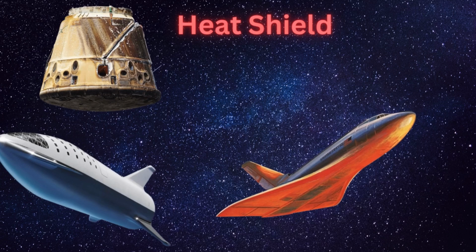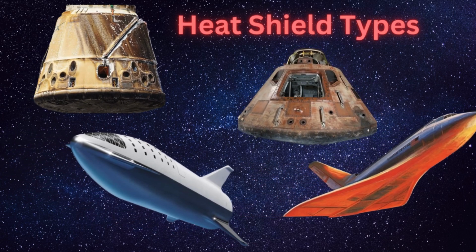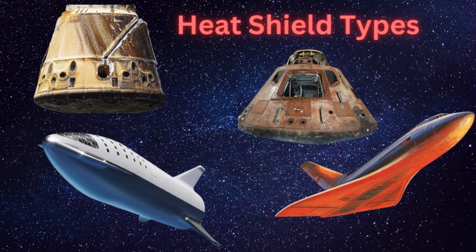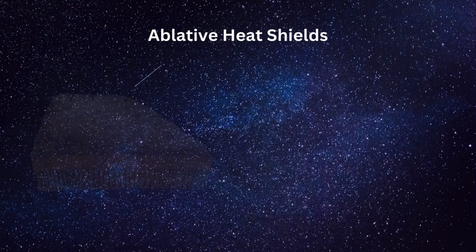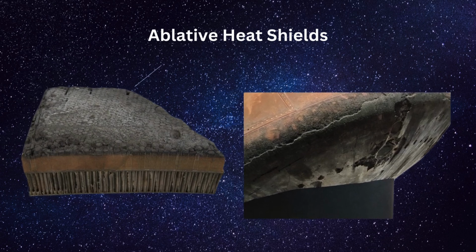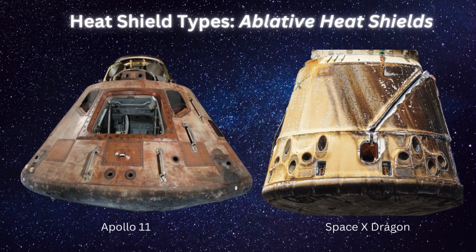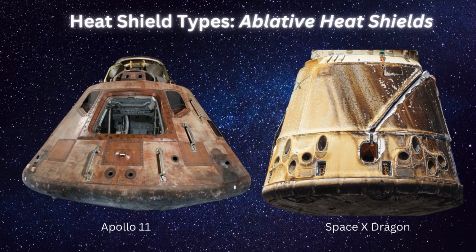Now let's look at the different types of heat shields that engineers have designed to protect the spacecraft from this intense heat, allowing it to safely make it back to the ground. Ablative heat shields. These shields sacrifice material. Heat causes evaporation, carrying heat away and creating a protective gas layer. Example, Apollo and SpaceX Dragon.